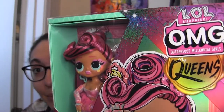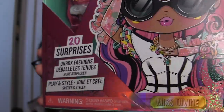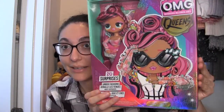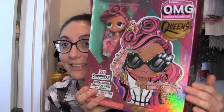It says LOL OMG Queens. 20 surprises, unboxed fashions, play in style, and I seem to have gotten an international box because there is some French going on here. Also, there's this reflective kind of background to the artwork, which is pretty cool. So like, it changes color behind her, but not on her actual artwork. It's a very nice, smooth kind of paperboard that they used for this.